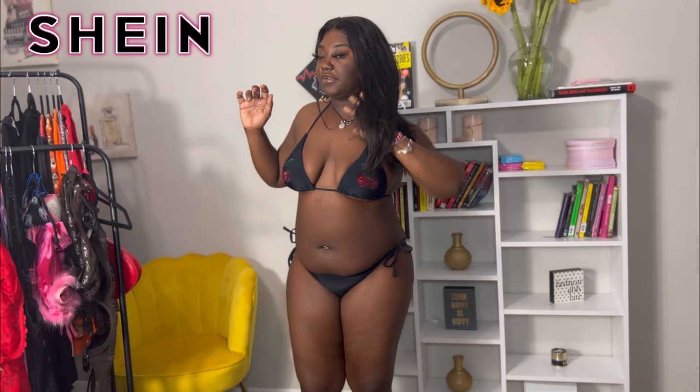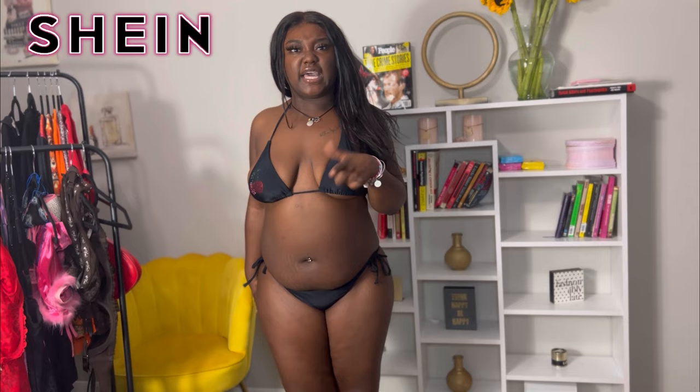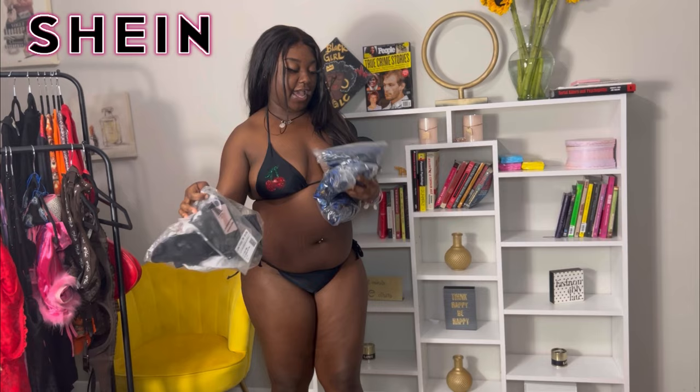Let's get into this lingerie. And yeah, let's see what I got actually. So I got a kind of see-through black lace bra and panty set, and then I have a boxer set. So we'll do this sexy number first, and then we'll close out with the boxer set. Let's go.